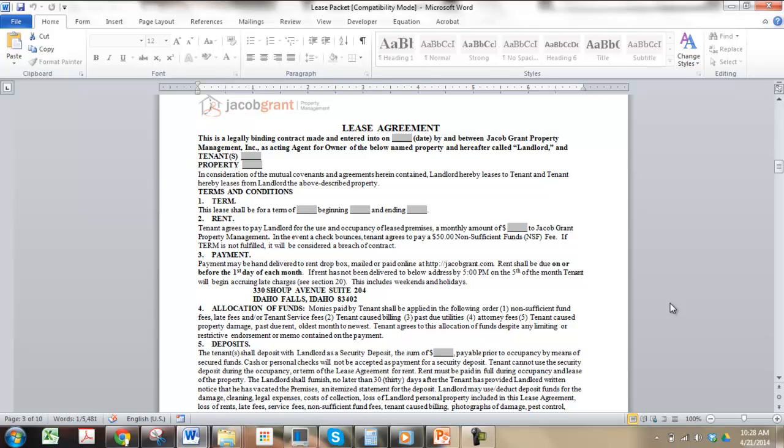Next, we will highlight a few frequently asked questions regarding the lease agreement. Again, please take time to read and understand the lease in its entirety, as we will not cover every detail in this presentation.